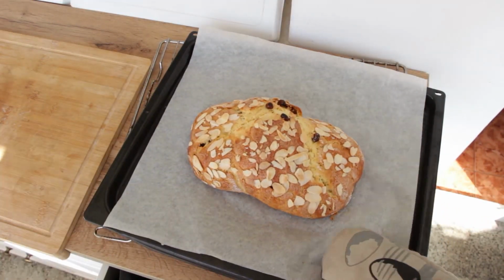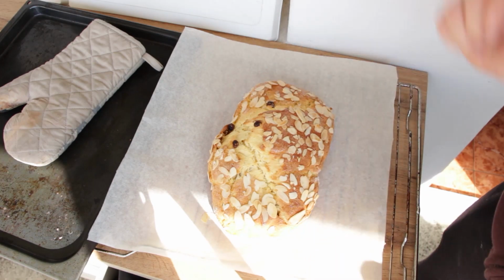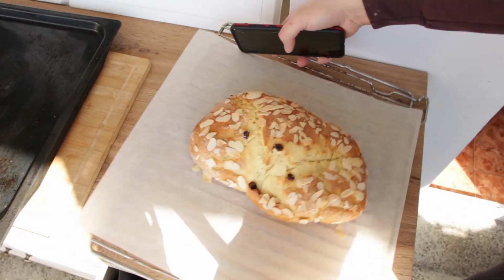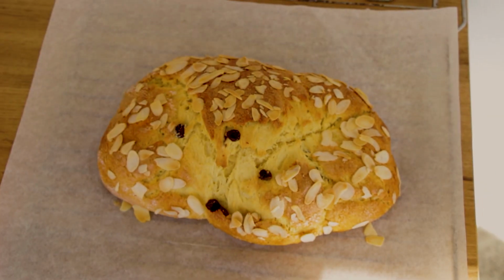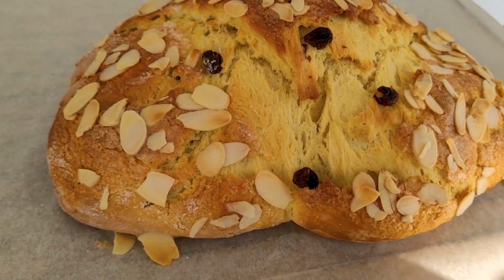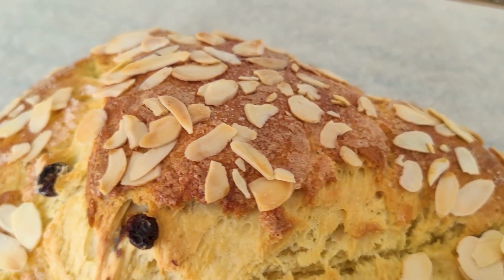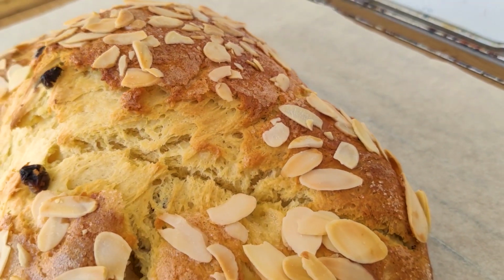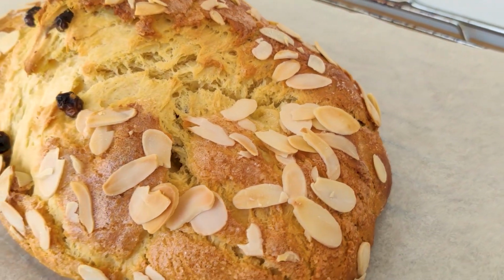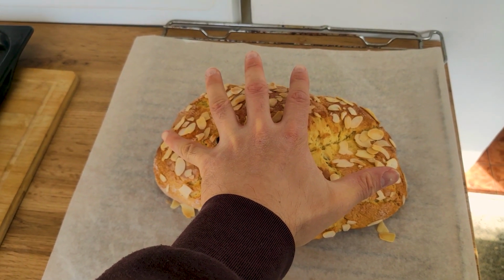After 35 minutes, we're rewarded with perfectly baked, crispy Cozonac on the outside and soft sweet pure bread on the inside. Transfer it to a cooling rack and wait for it to fully rest. Don't eat it hot if you can. The loaf turned out to be 550 grams when it was fully cooled. It came out huge. See, this is my hand for scale.